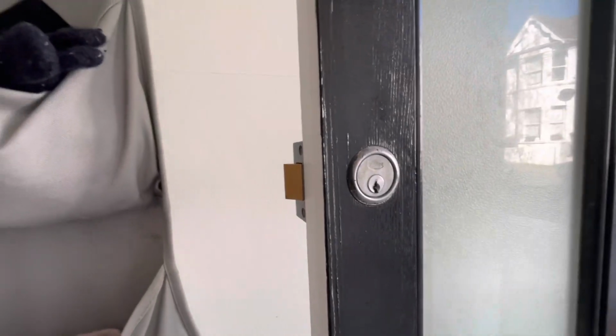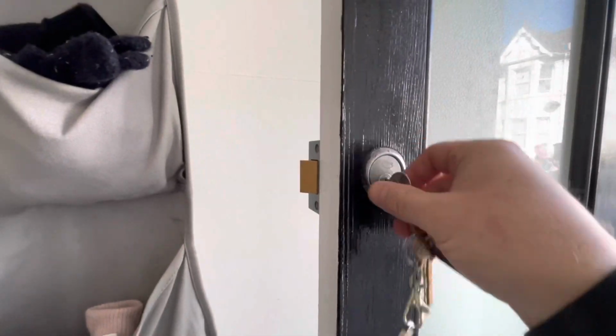And there was no need to change the key on this one, obviously, because it was just the actual lock that was broken, so the customer can keep the same keys.